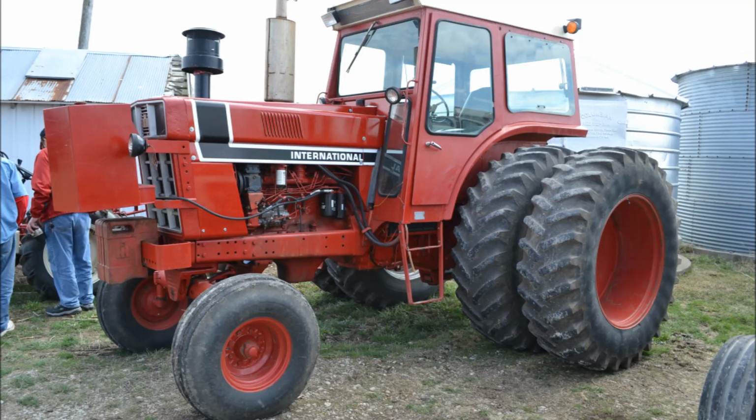And this 1466, I later got the number on it because I didn't have the numbers available at the time. But this 1466, I acquired it in recent years, and that's one of my main tractors. It's a black stripe, so it's one of the last 500 made.